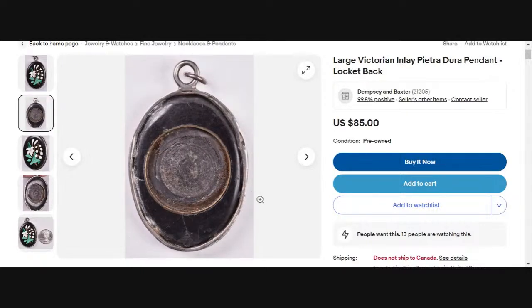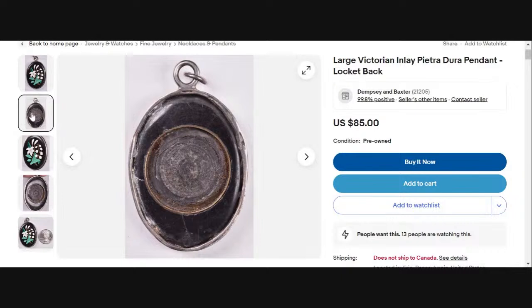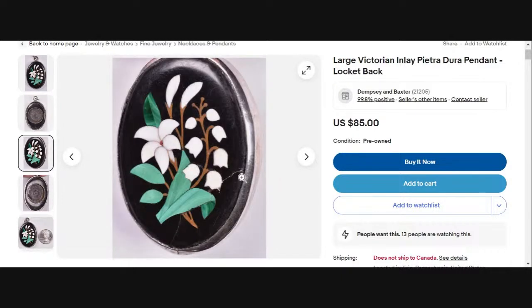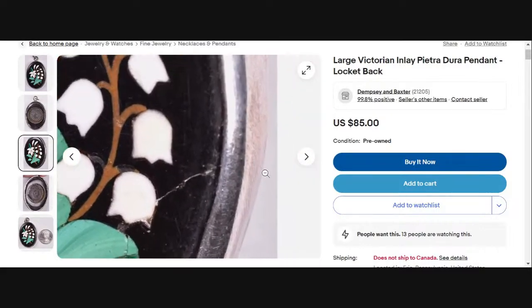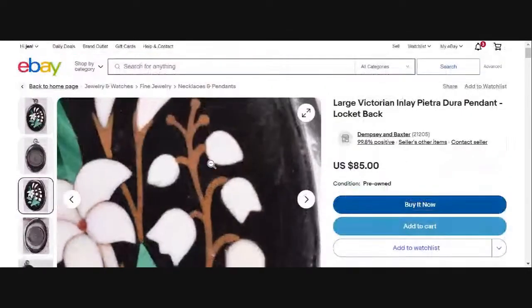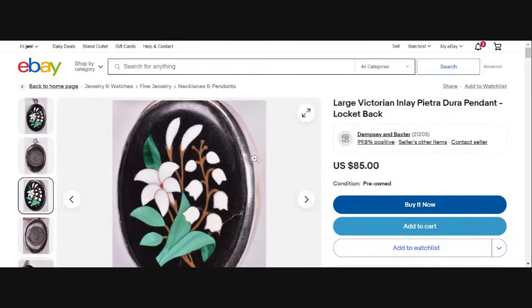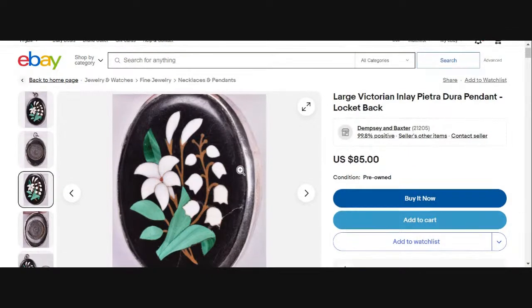It looks like this is built as a locket, and it will allow you to potentially put either a painting or hair work back there if you so desire. But this is what I want to call your attention to. So there is a small crack. It is not uncommon to see these. The pricing on this is actually very reasonable. So I think that they've priced it appropriately for sure. Not bad at all. Dempsey and Baxter is the seller, 99.8% positive with 21,000 sales.